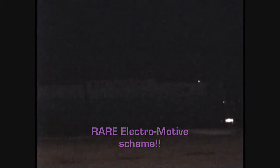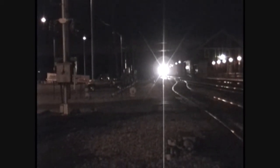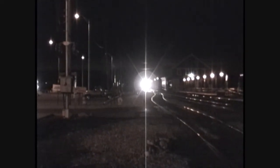Hope I'm getting some good stereo effects. End of that one. That's that same train backing up on a different track. On the locomotive there, it says Electro-Motive, the factory that built it. I'm looking westbound. Another train. I guess the gates will come down soon.